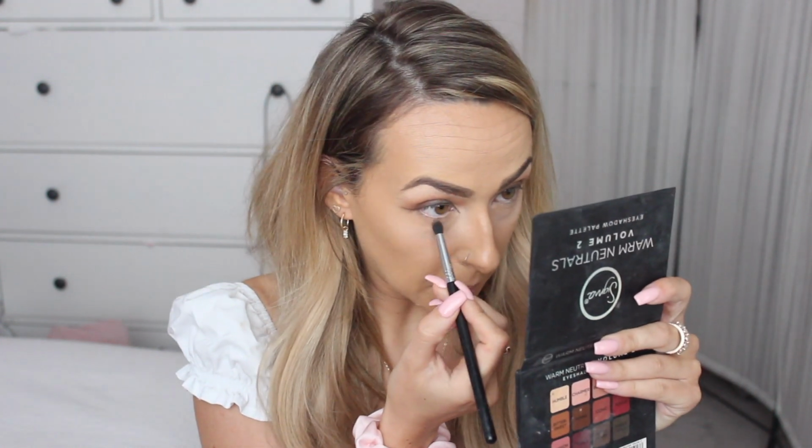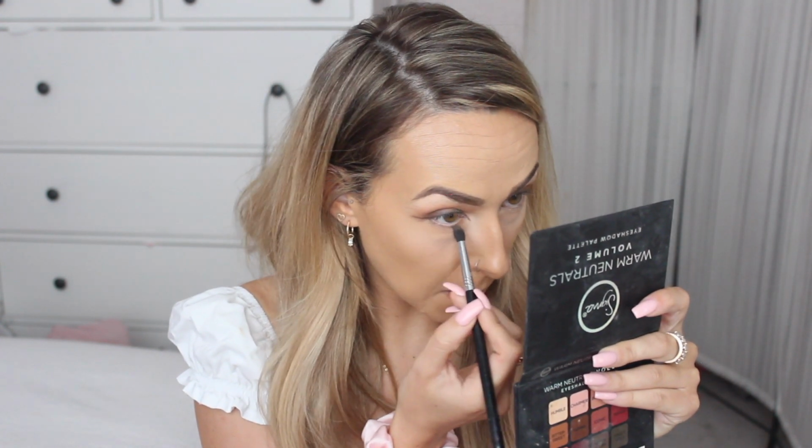Because I applied the powder to my lower lashes, my lower lash line is kind of set, so I'm just going to go in and take Toasty again on a big fluffy brush. Well, actually, do you know what? That's a bit too big. Let's go in with this one here. So I'm going to take Toasty on an E45 brush from Sigma and just run it along my lower lash line.